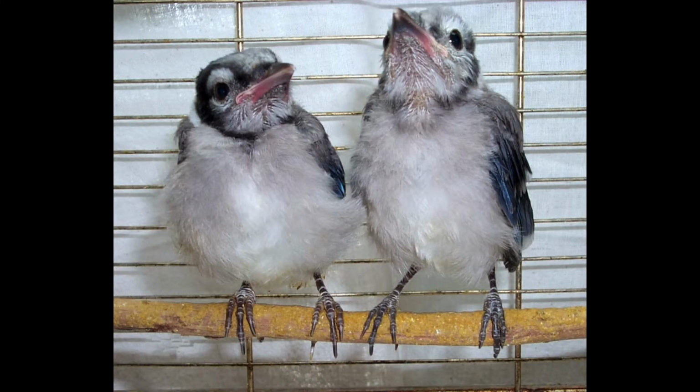The next category of baby birds that are a little bit older are called fledglings. Fledglings are completely covered in feathers, but they still have short tails, and they should be able to hop, perch, and take little flutter flights.